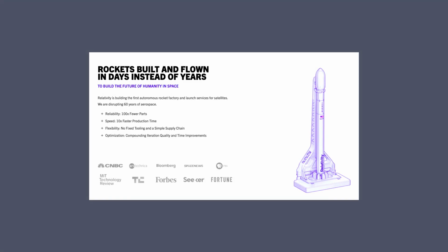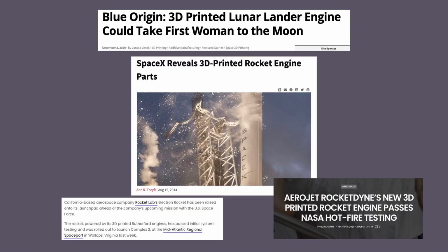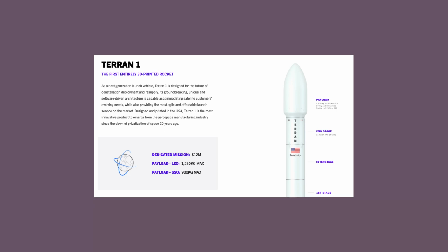If you didn't know already, Relativity is the company 3D printing the vast majority of the rocket, up to around 90 to 95%. 3D printing is already used by a lot of launch companies, mostly for the complex components in the engines, where it excels. Relativity is the first to try and apply it for the majority of the rocket. This is ambitious, some may call it dumb or stupid, but I believe in them.